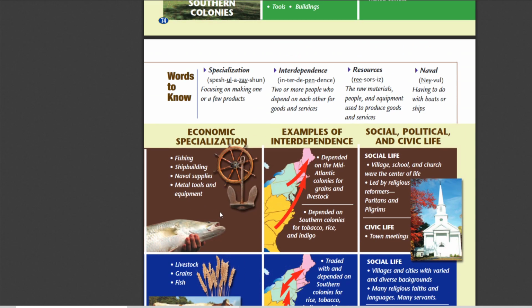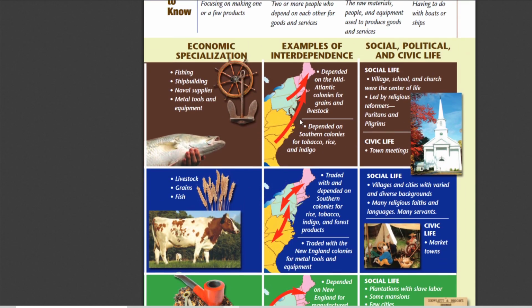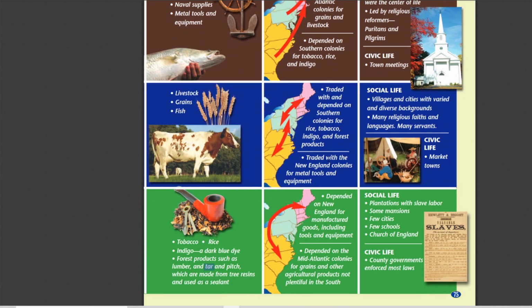So each specialization was very important, which created an interdependence. If the other colonies needed food, they would turn to the Mid-Atlantic. If they needed things that were made, like ships and naval supplies, they'd go to New England. And if they wanted cash crops such as tobacco or indigo, they would go to the south. So they were very interdependent. They traded with each other quite a bit and made the colonies very, very rich with all this trade.